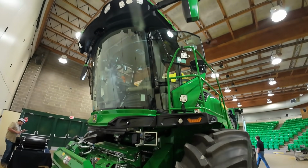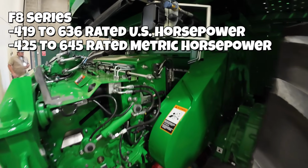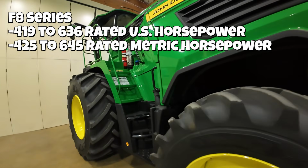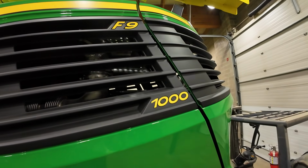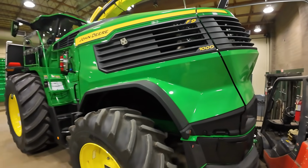Both series are going to have increased bumps in horsepower, so the narrow body will be anywhere from 419 to 636 horsepower, depending on what model is selected, and those units will be equipped with the John Deere 13.6 liter engine. Now when you get into the F9 lineup, that's when you're going to get into that larger crop channel, so it demands more horsepower.